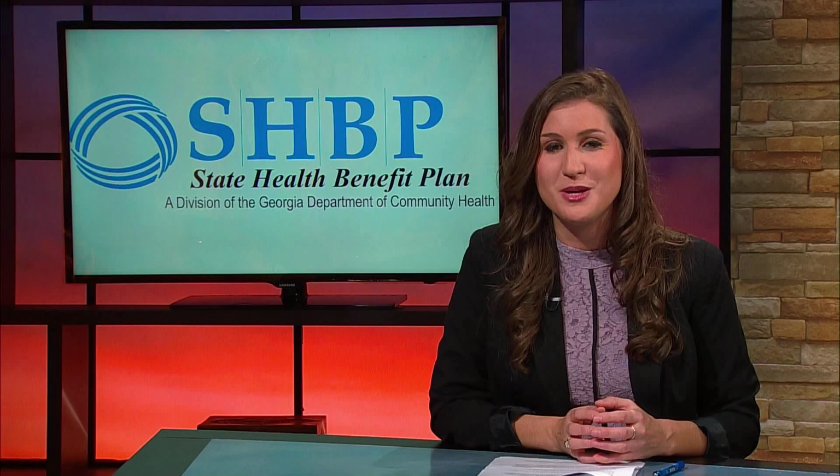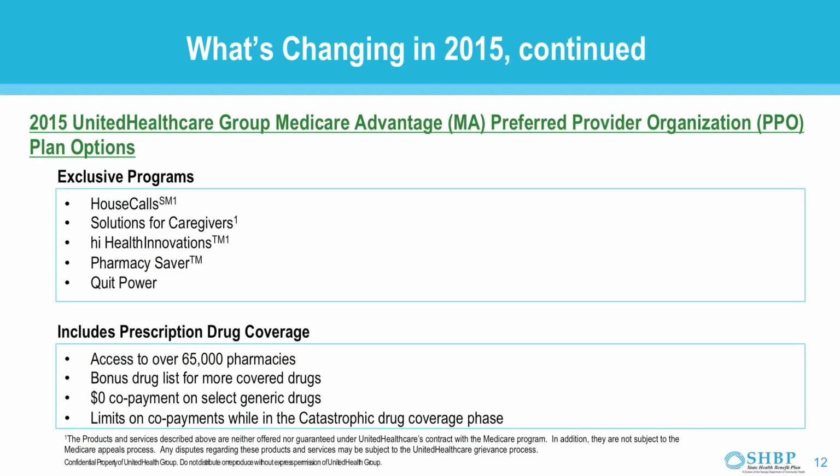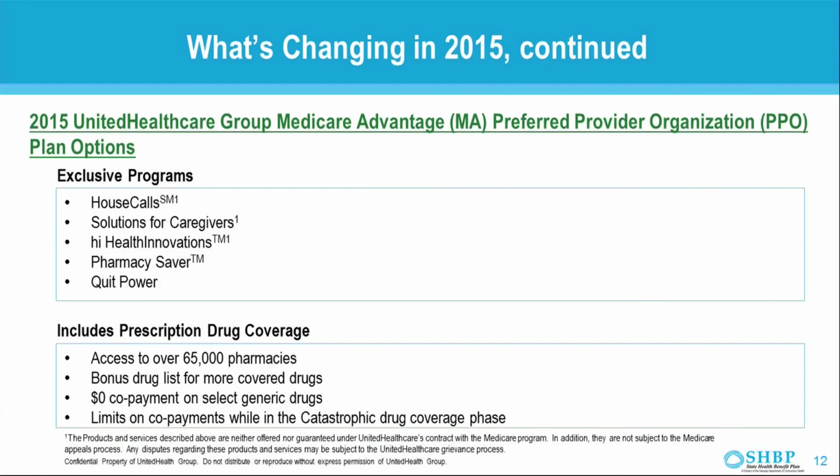The Medicare Advantage PPO plan features include access to any doctor or hospital in the country as long as they participate and accept Medicare. Exclusive programs are available through United Healthcare, including house calls, which provide an in-home health and wellness visit from a licensed healthcare practitioner. Solutions for caregivers, which makes caring for a loved one easier. HI Health Innovations, which provides savings on the cost of hearing aids. Pharmacy Saver, which provides additional savings on many generic drugs at participating pharmacies. And Quit Power, which can help members quit smoking.